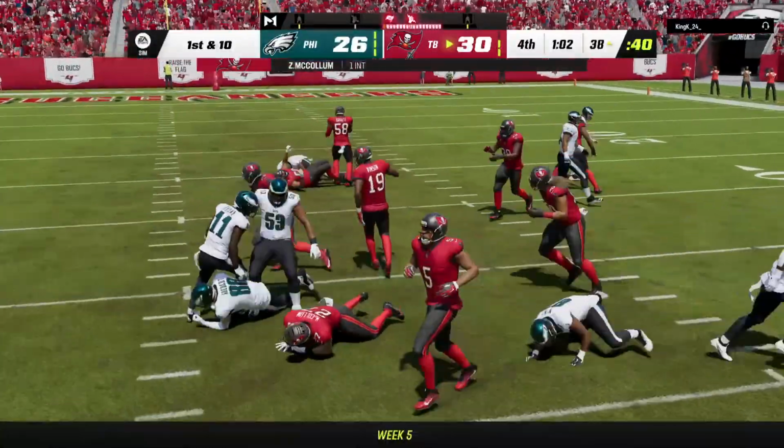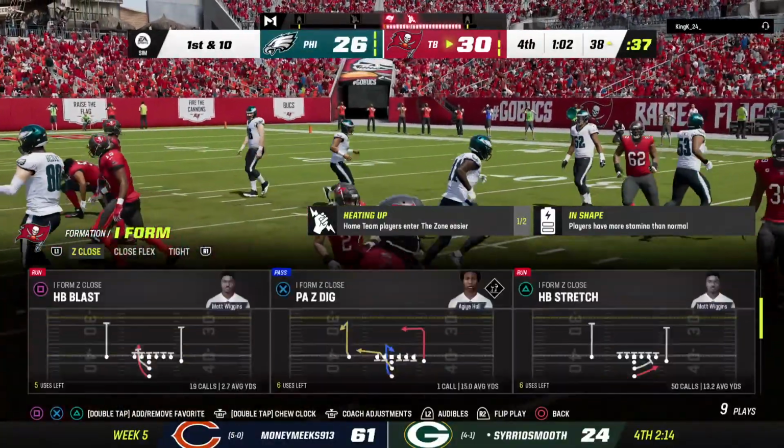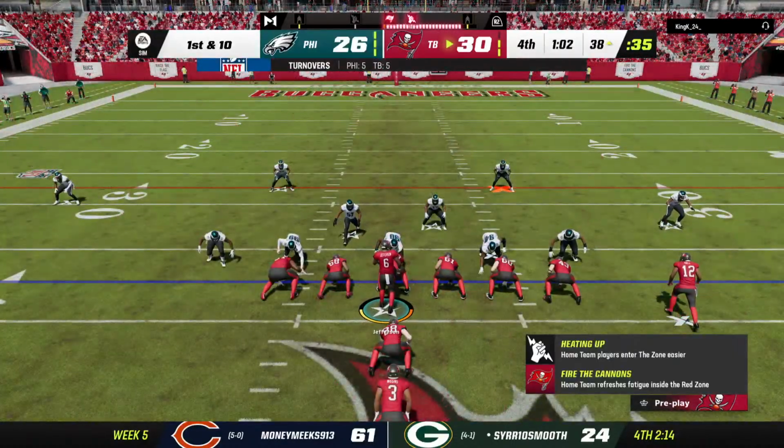And the Buccaneers are going to take possession of the football. Between last week and this week, that's now 8 interceptions. 5 a week ago. Now 3 here.